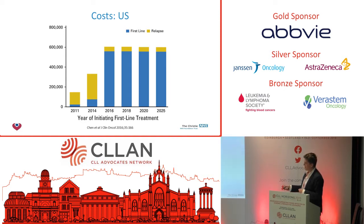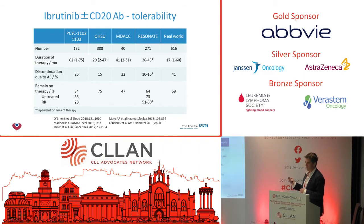So, I don't work in the US system, but looking at the costs of treating CLL, £200,000 10 years ago, or dollars rather, $600,000 now. This is per patient. So the affordability of this in most healthcare systems is really questionable. And then tolerability. Is ibrutinib actually the right thing to be used? Because we know that ibrutinib fundamentally is a well-tolerated drug.